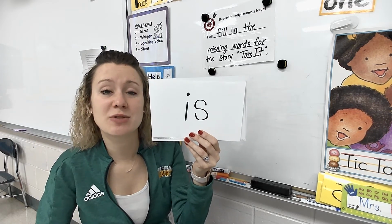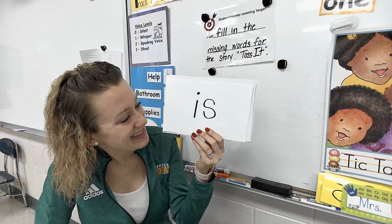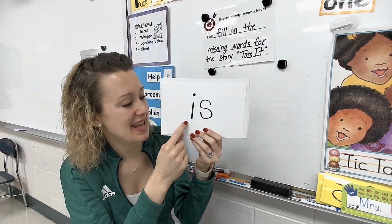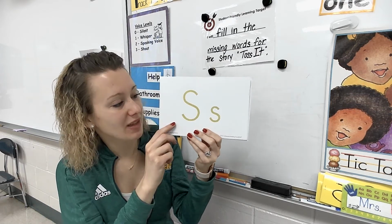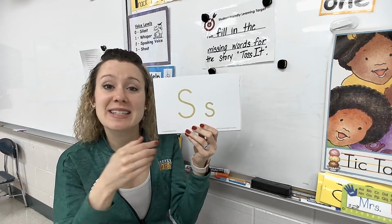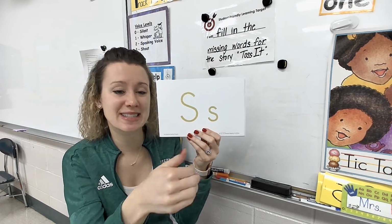What sight word is this? When you see it, you just got to know this is the word is. Say, today is Monday. Today is Monday. Good job. Here we go. Ready? Go. Letter S says S. One more time. Letter S says S.